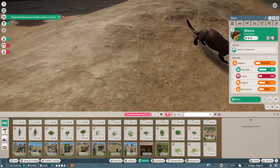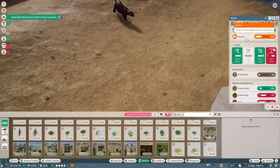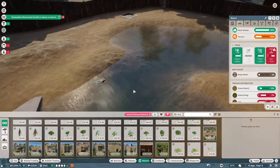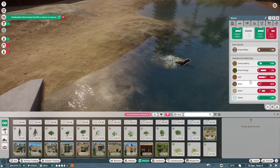Alright, hold up. Pause. What do you not like? Not happy with the depth? You should be. There's plenty of depth there. Look, you can swim down. You can totally swim down. Why do you hate the depth? Alright, hold on. Let's see what he does like about terrain.